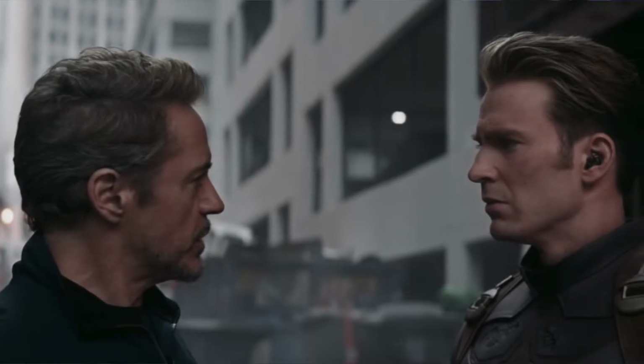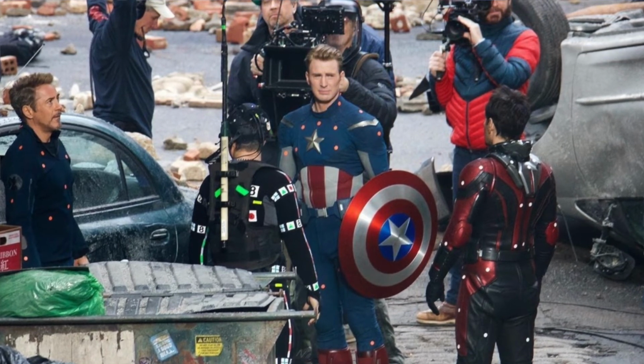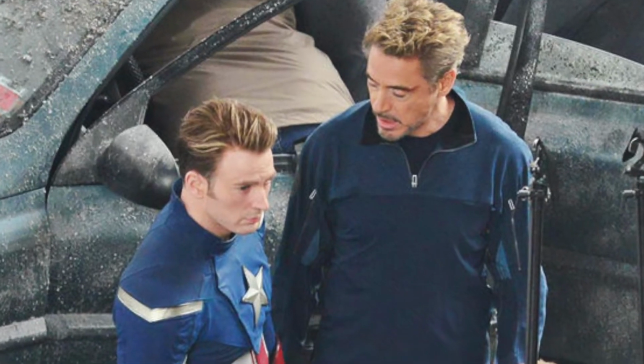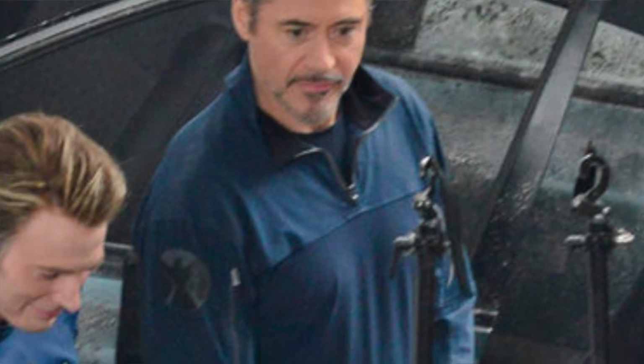This scene right here coincides with those leaked set photos that we got a while back from the Battle of New York, except Captain America isn't wearing his Avengers costume, and he also isn't as blonde as he was in those leaked set photos. Even Tony Stark isn't as blonde as he was in those set photos, but he is still wearing the same shield uniform that he was wearing in those leaked set photos, so I'm thinking that some kind of misleading is going on right now.